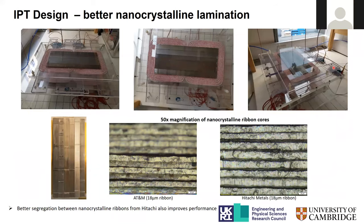And we built this, and we also had a look at the actual stacking of this little ribbon. Every ribbon is very thin, about 18 micrometers, and they need to be properly insulated between each other. Originally we used some other companies, and they made this insulation not very good, but Hitachi Metal actually did a very good job. You can see they can be segregated very well between the ribbons, so that can reduce the eddy current loss. And this is a test rig we built, which is just larger than two A4 pages. Two A4 papers is the footprint of the whole thing.